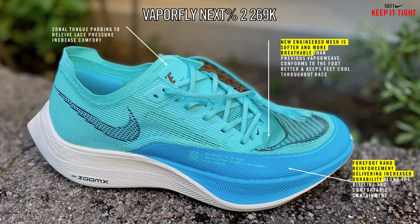So speaking of the Vaporfly, there have also been leaked images again on Sneak Leaks on Twitter showing a Vaporfly Next Percent 2 version. There's also this image of the shoe. It looks like a prototype. I'm not sure if this is the exact shoe or if this is how it's going to look, but it looks very nice. It looks like the upper has changed again. It's going to be a softer and more breathable upper than the previous Vapor Weave. And it looks like there's a lot more forefoot rand reinforcement in the front to increase the durability of the shoe, and that's also very good for water resistance.